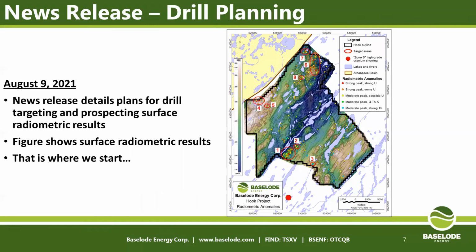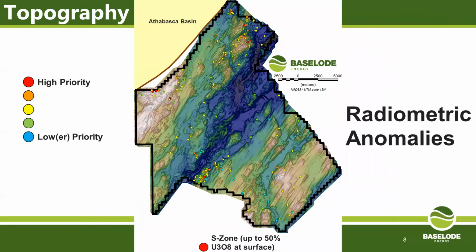So this is where we start off with this broadcast here. What the results really mean. This was an airborne survey, so we had a plane flying along the treetops, and it's got these big crystals picking up radiation, and it can pick out where all of these anomalies are. And then you just rank them based on uranium values and total count values. You come up with a pretty simple system: high priority, lower priority.